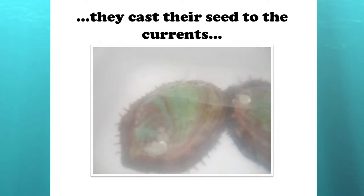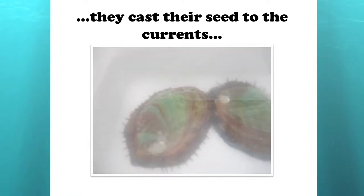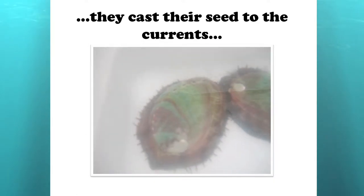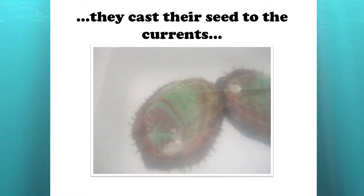So these guys aren't very big. These abalone that you see here, they're about 3.5 inches. You can see some stripes on the shells. That's kind of an easy way to recognize our abalone in the marketplace. But that comes from the diet, and I'll talk more about that in a minute.